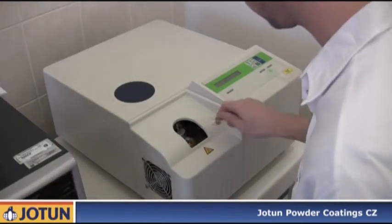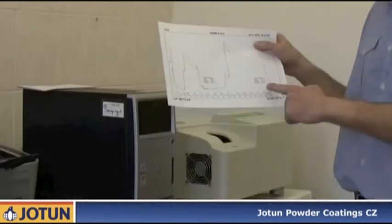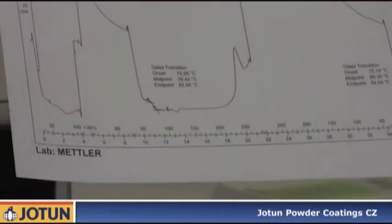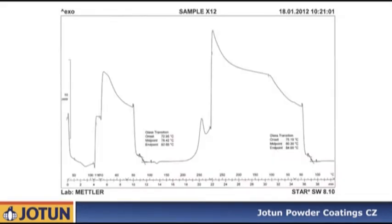A sample of paint is extracted from the surface of the panel or part to be tested. This sample is put in an instrument and analyzed. The results obtained are glass transitional temperatures of the test sample and of the fully cured powder coating. If the differential complies with the specification, it means the coating has been properly cured.